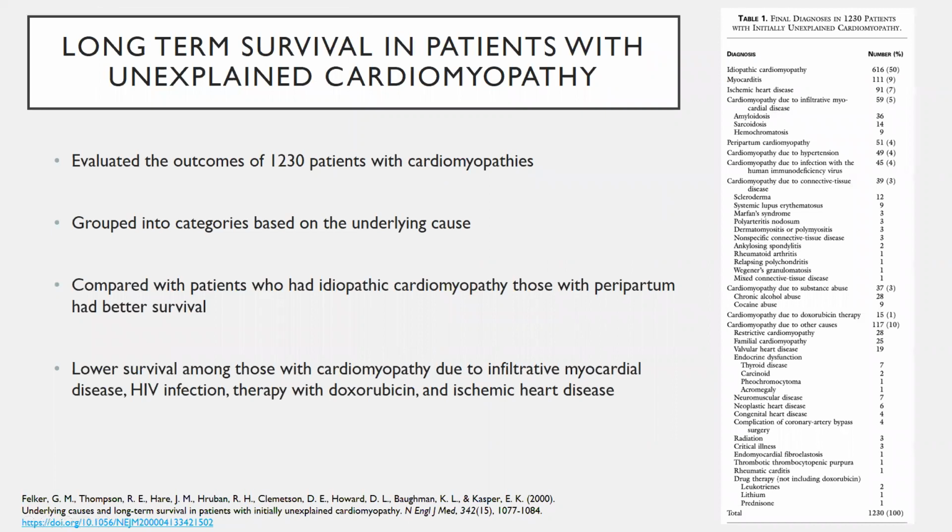And so this was a study that was done that looked specifically at long-term survival in patients with unexplained cardiomyopathy. They evaluated a little over 1,000 patients with underlying dilated cardiomyopathy, different causes of dilated cardiomyopathy. The majority of patients had IDC or idiopathic, about 50% of them, and they grouped them into categories based on the underlying cause. And so ultimately, compared with patients who had IDC, those with peripartum cardiomyopathy ended up having better survival. So some important prognostic indicators.